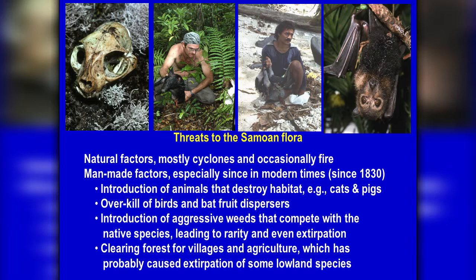Introduction of aggressive weeds, complete with native species. Well, I had that before, I'll mention that in a moment. Also, the flying foxes are major forest dispersers of seeds. They've been killed off, but now they're protected, so I think they're on the road to recovery.